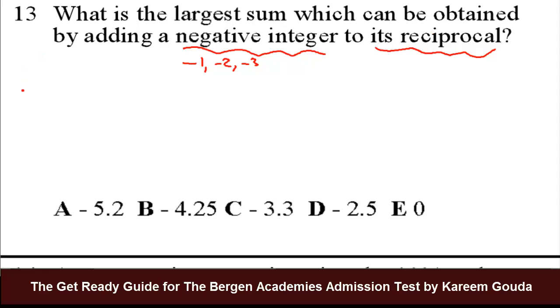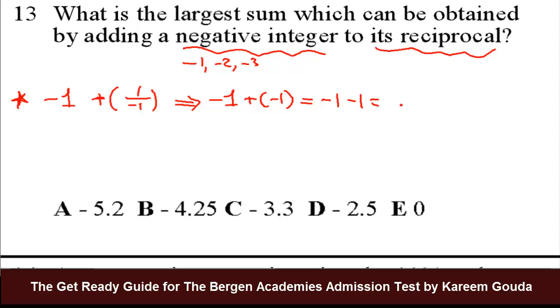Okay, so let's just try. Let's say you get -1. You're going to add that to the reciprocal of -1, which is 1 over -1. 1 over -1 means -1. So you're basically saying -1 plus -1. Plus and minus makes a negative. So it's -1 minus 1. So the answer would be -2. Okay.